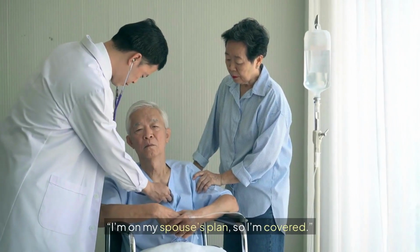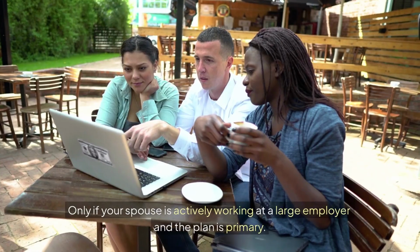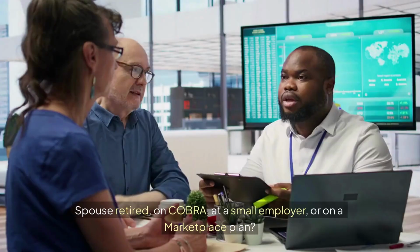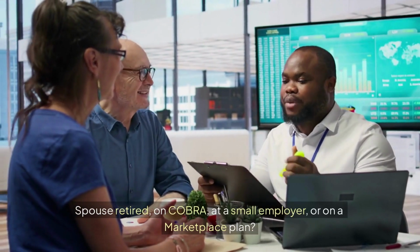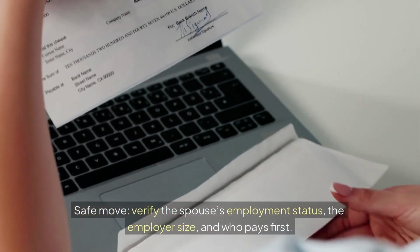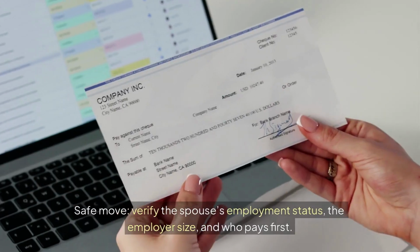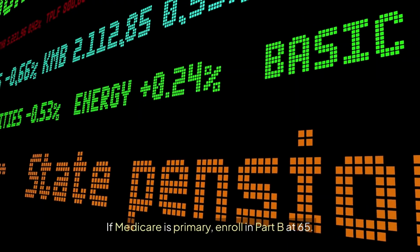I'm on my spouse's plan, so I'm covered. Only if your spouse is actively working at a large employer and the plan is primary. Spouse retired on COBRA at a small employer or on a marketplace plan, that doesn't protect you. Safe move. Verify the spouse's employment status, the employer size, and who pays first. If Medicare is primary, enroll in Part B at 65.